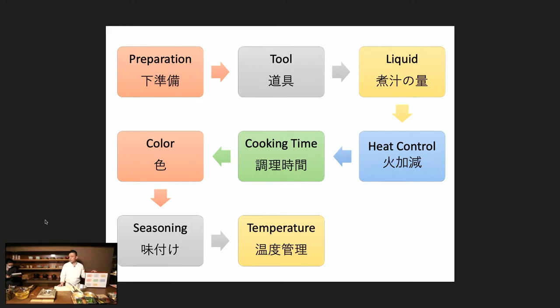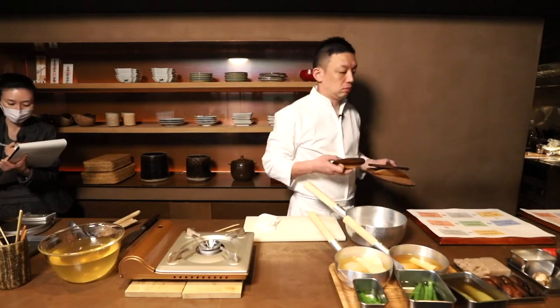So once the preparation for the vegetables, fish, or the meat is done, we move on to the cooking utensils or the tool. So we need to prepare a pot, and the size of the pot matters. And then, of course, it depends on what kind of material the pot is made out of, the size matters, and it depends on what kind of cuisine you're trying to cook.